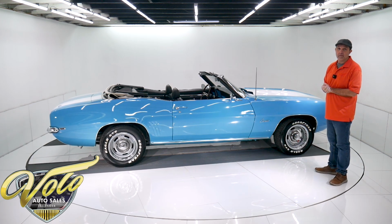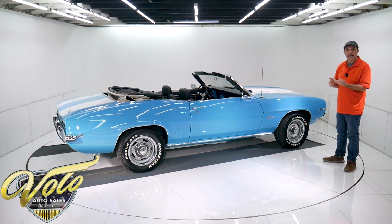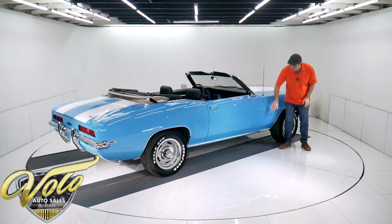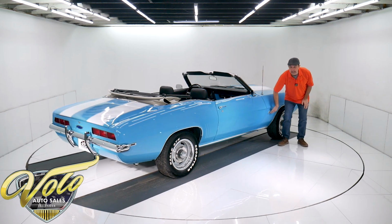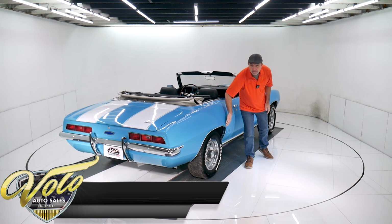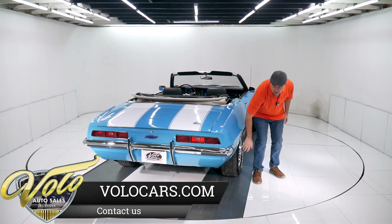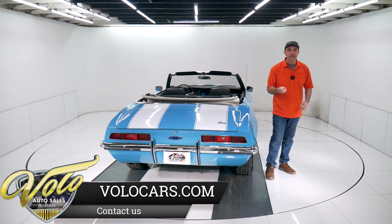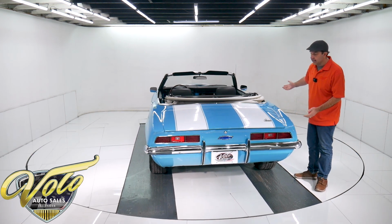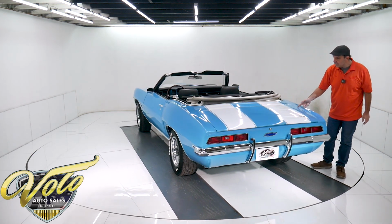Same with the body. The body's actually very exceptional. This is one of those cars, the more you look at it, like, wow, this is actually pretty darn nice. I just went around, I was wiping down here, and I feel for bubbles, and I didn't find any. Like around the wheel well lips, typical places where they rust. It doesn't take much body filler, and it eventually starts to bubble and blister. I didn't find anything like that. The body's straight. Fits nice.